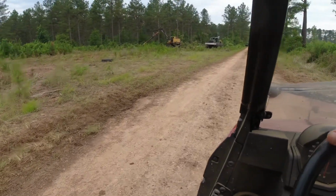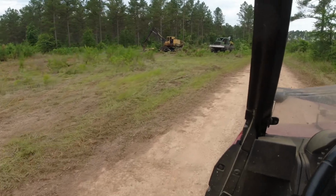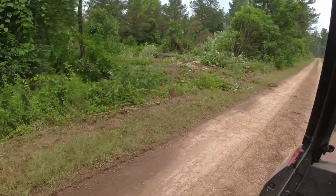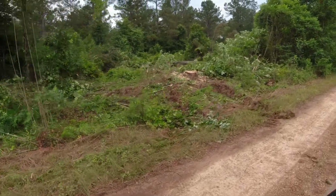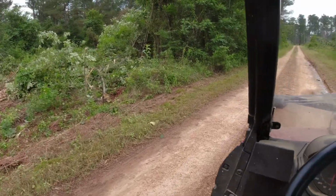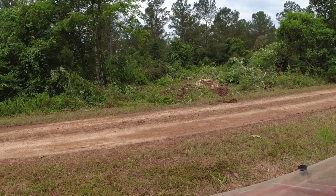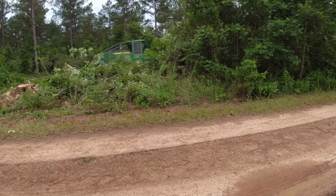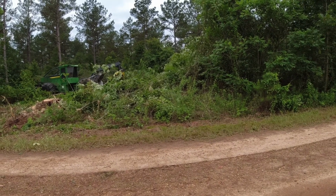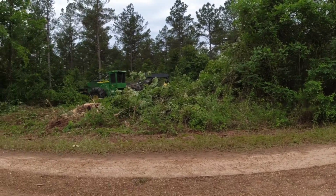So getting started always seems to take the longest, but they're getting started anyway. A little thick right here on the edge, you're trying to make them a hole to work with. Thick right here, way too much competition on the ground under these trees. We're fixing to fix that though. They get all this clear cut and get some spraying going on.